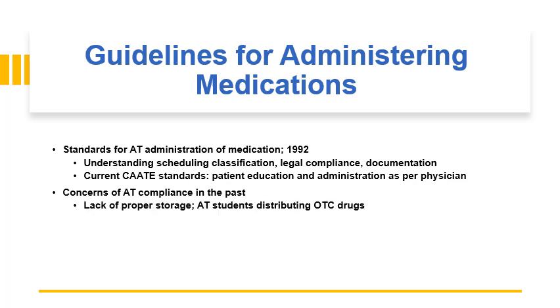Lack of proper storage is another thing, and we're going to be talking about all of this. AT students should never be distributing even over-the-counter drugs to patients. And then there's inadequate tracking and documentation. There needs to be documentation and tracking of all of the different types of meds, and we're going to talk about how to do that.